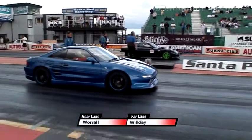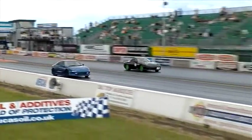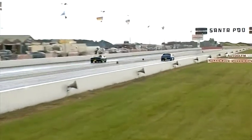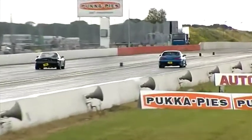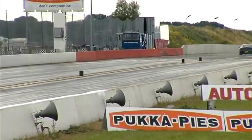Well, next up, just how happy is the Rogue Motorsport man down there? Mr. Worrell making it through the semi-finals on his first ever go at proper drag racing. It's so close, and he gets pipped on the top end, James just driving around him in the last few metres.